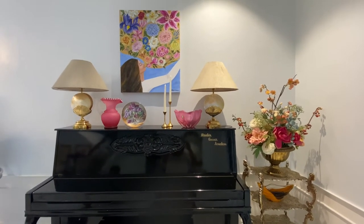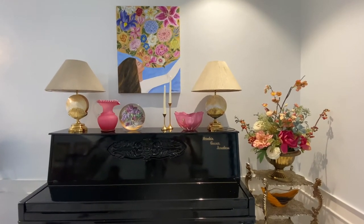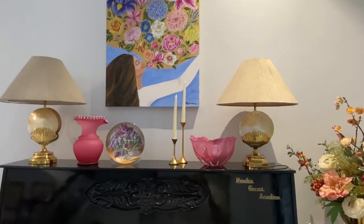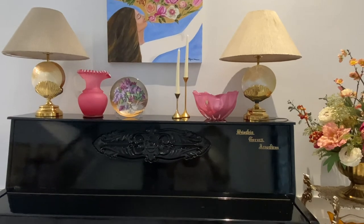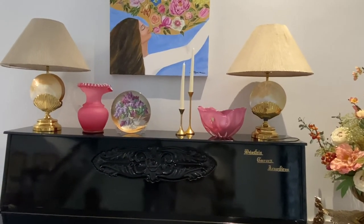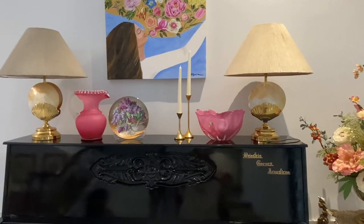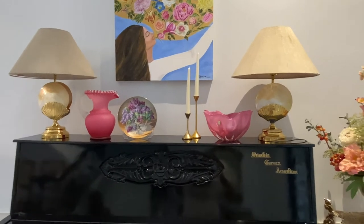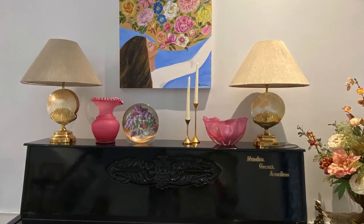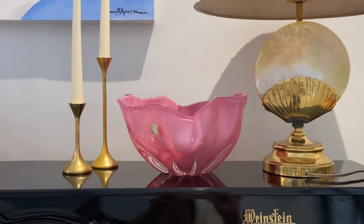This is a corner at the right side of the door when you enter, and we put the piano there, and this is the vignette I created on top of the piano. So I have this vintage pair of brass and scallop shell lampshades, which I really like, because I like the combination of the brass and the scallops.